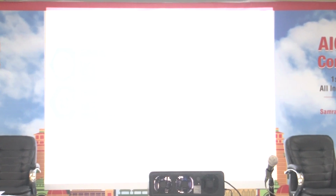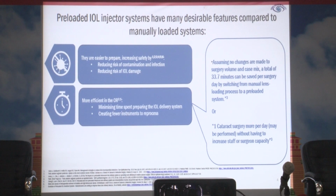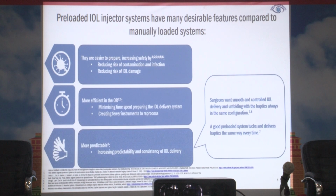The best is it minimizes the time spent preparing the IOL delivery system, and it means fewer instruments to reprocess. It has been assumed that a total of 33.7 minutes can be saved per surgery if you are switching from the manual lens loading process to a preloaded system. It means if a surgeon is doing 15 surgeries in 3 hours, the same surgeon can do 16 surgeries in 3 hours if he is using a preloaded IOL injector system.